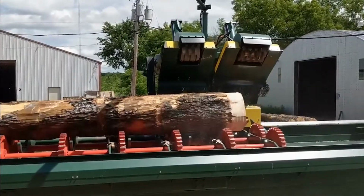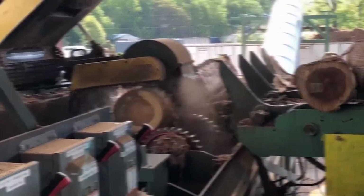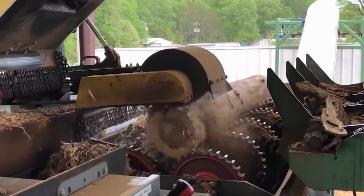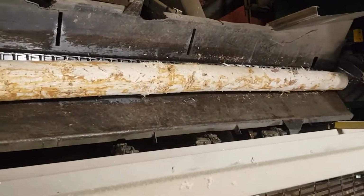Fact is, rosser head debarkers haven't changed in over 50 years, until now. Such is the trust Clearman owners hold for the company that the first Clearman HD852 rosser head debarker was sold before it even existed in a blueprint.